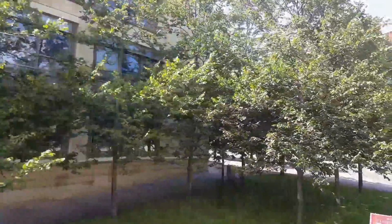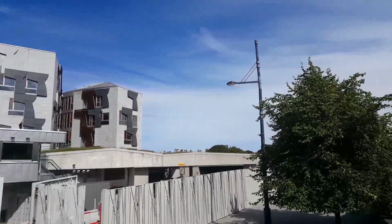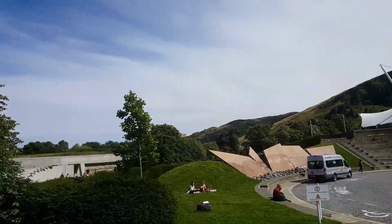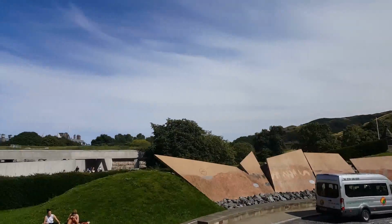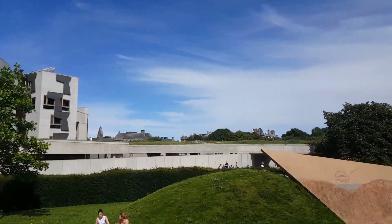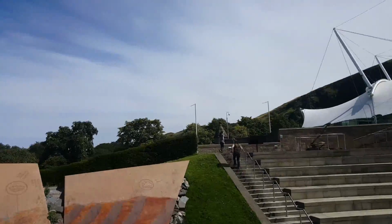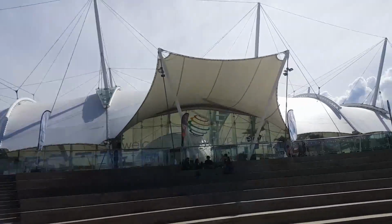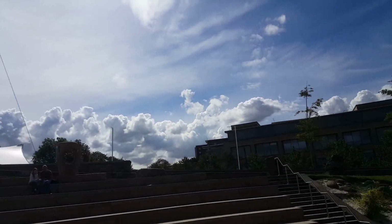And Dynamic Earth, neatly and aptly nestled below the Salisbury Crags, is geological layers. I'll show you. For example, on the left, we've got the 5 tectonic plates of Scotland. Geological Scotland. On the right, we've got Scottish rocks from different geological ages, with the Pleistocene era. So if you walk up there, you'll get information about it.